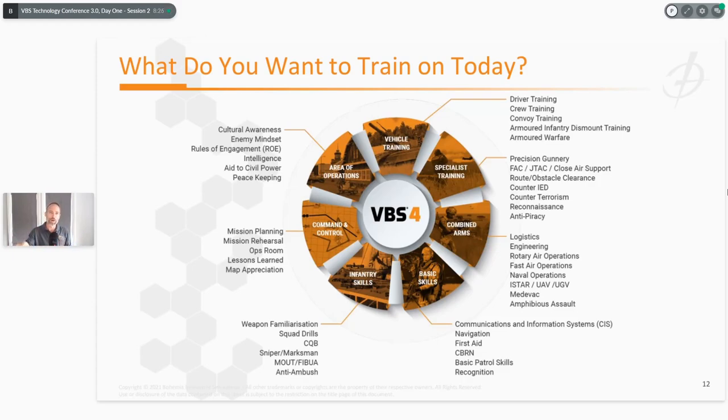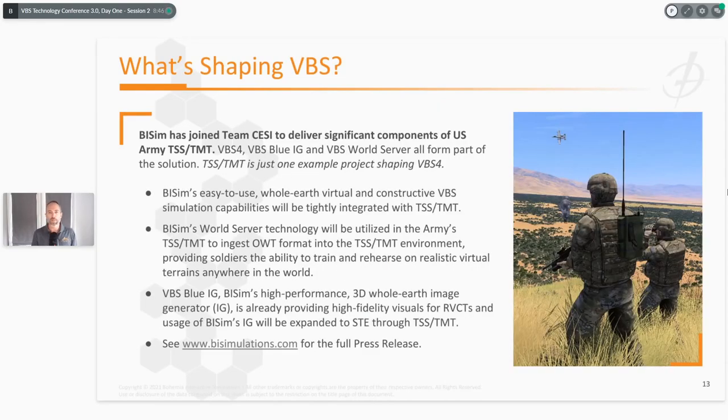So the small boat simulation for anti-piracy operations that the Marine Corps funded back in 2012 works with the vehicle checkpoint work, escalation of force simulation that we did for the US Army in 2008. You can do many of these different training use cases at the same time in the same battle space, and that's really quite unique. So what's shaping VBS?